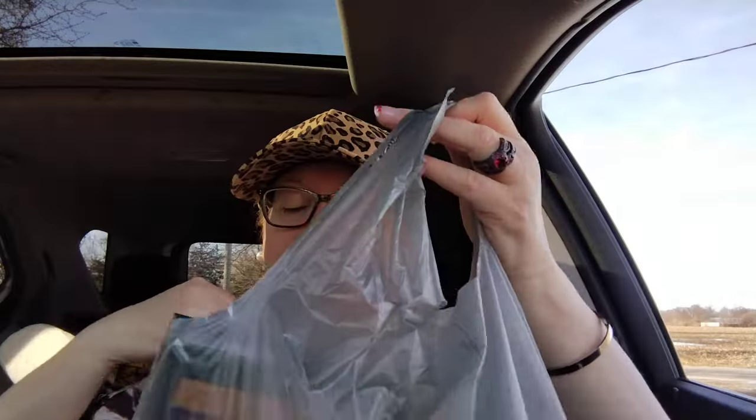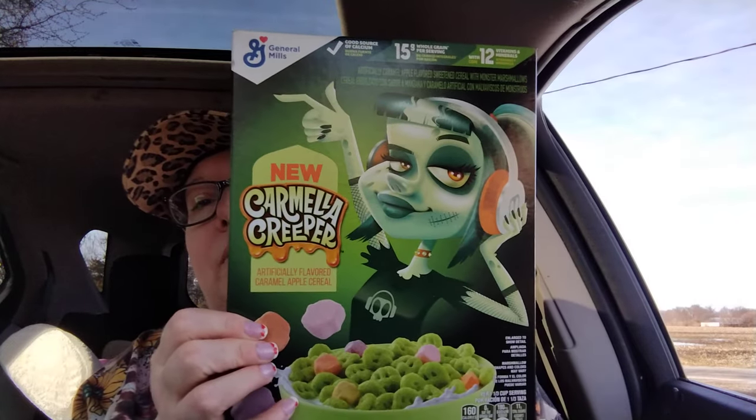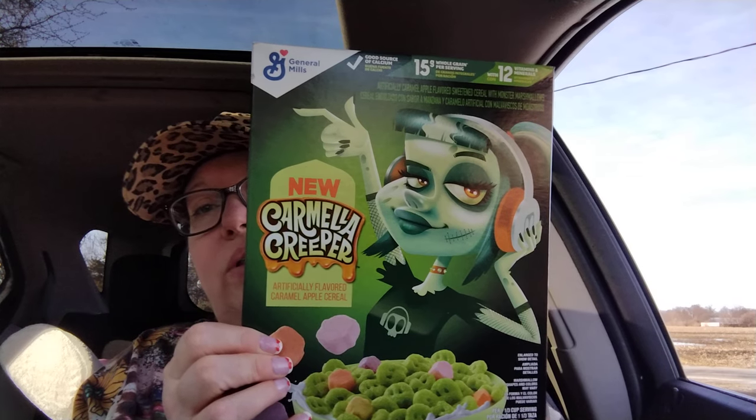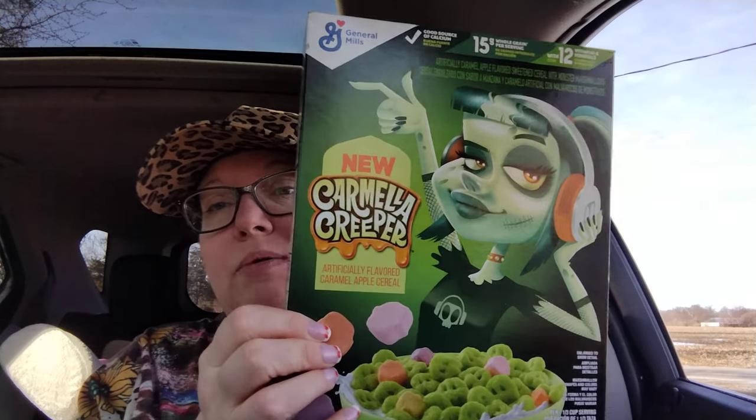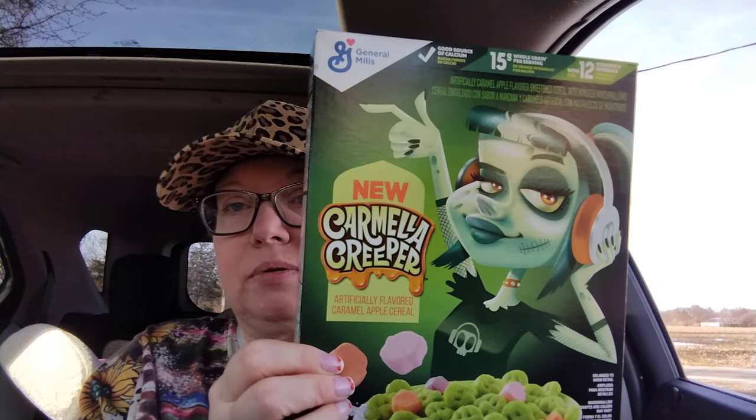They're so full. This next thing I got just sounded interesting. It's new Carmella Creeper. It says it's artificially flavored caramel apple cereal. I love me some caramel apple anything. So I went in and picked that up. Now, this is not the large size or the family size. This is just a small box, but I was okay paying $1.25 for it to try the caramel apple.